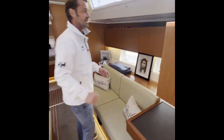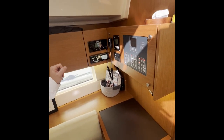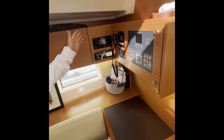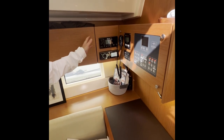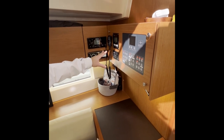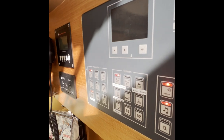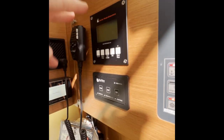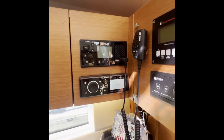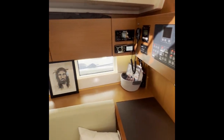Nav station, very easy to use. Again, everything that you would expect in a boat of this age and this style and class. Fusion Bluetooth, VHF, everything you need for it. Boat has a water maker as well. It's been installed aftermarket. Very nice situation controlling that there. There's for your gen set. You have a Fisher Panda aboard and your electrical panel, nav station.